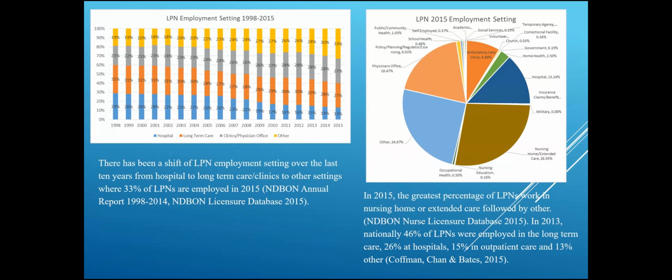As far as employment setting, over the years, you'll see that certainly there has been a shift in where LPNs are employed. You'll see way back in 1998 that 31% of LPNs were employed in long-term care, and that's that orange bar on the graph. And today, or in 2015, it was 27%. And a lot of that increase is seen in the other, and that's kind of a trend through a lot of it. There certainly has been a diversification as far as what nurses can do and in settings, and you'll see that in the data.